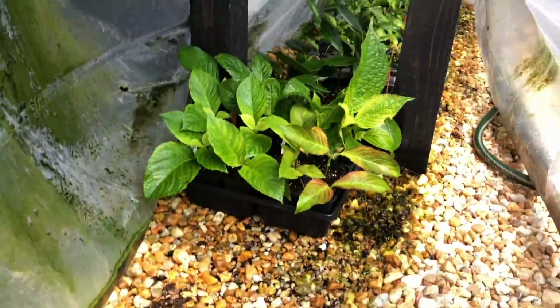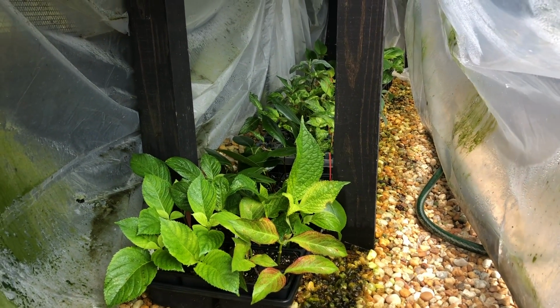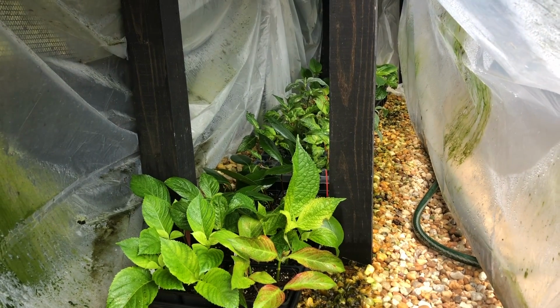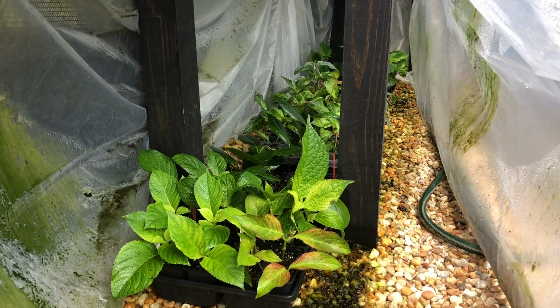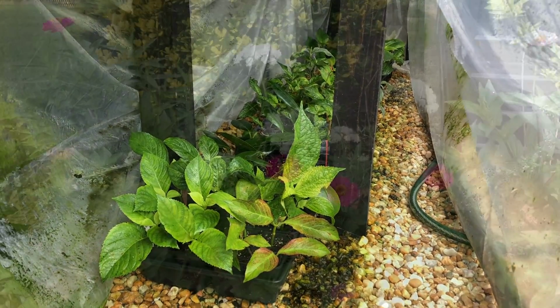But I'm really pleased to show you how well everything's doing in the mist chamber. All of these hydrangeas and edgeworthia, they're all rooted, they're ready to be potted, and these will also be available during the fall open house.